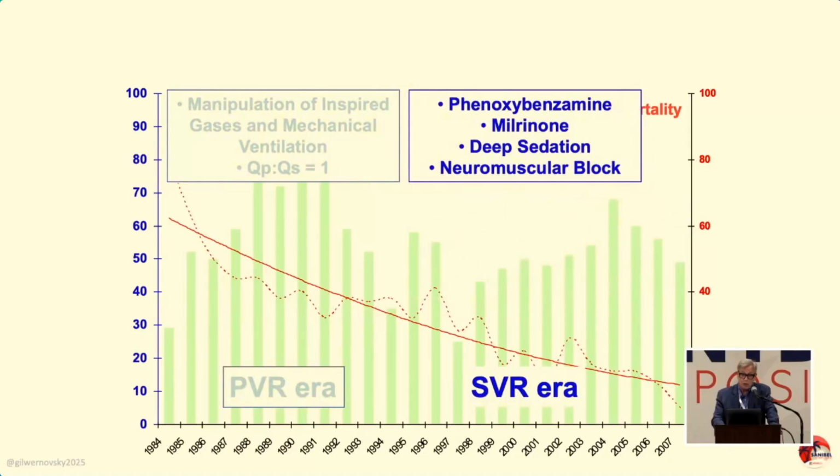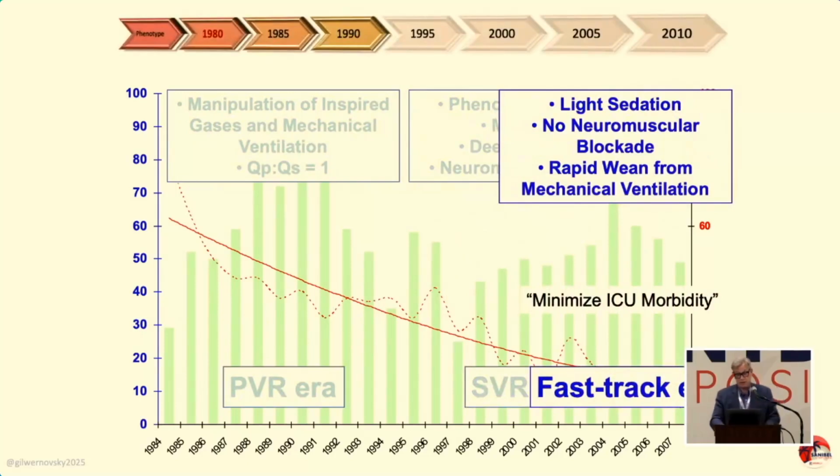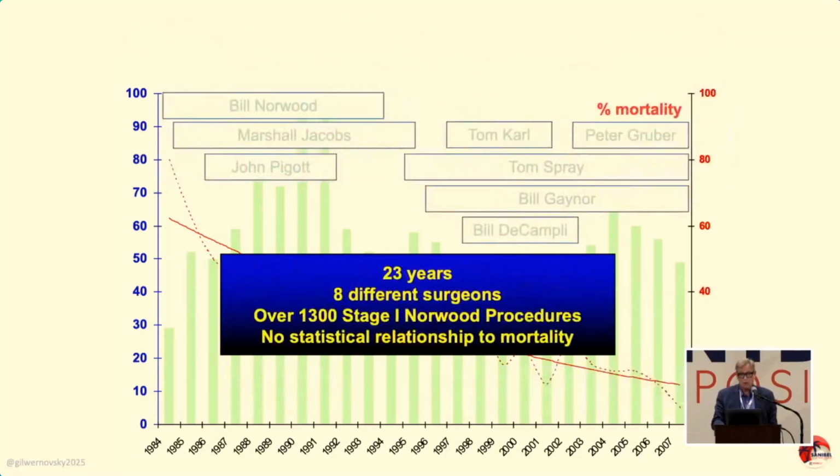So we started working more on lowering systemic vascular resistance through the many strategies many of you have probably been involved with. We then moved to try to get the kids extubated relatively quickly. And the data supporting what we do in the ICU now is all anecdotal, it's all sharing best practices, but there's not a lot of randomized work that's been done to show what is the best. When we looked at the CHOP experience over 23 years, 8 surgeons, at that time 1,300 Norwood procedures, we couldn't find an association with who the surgeon was.